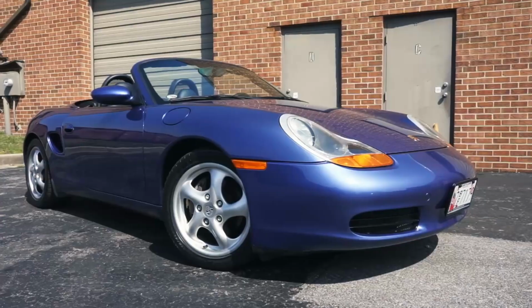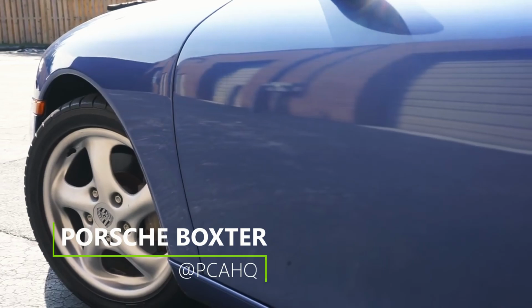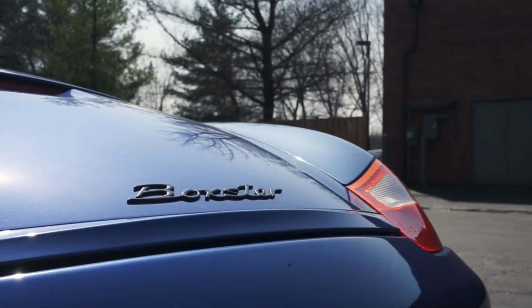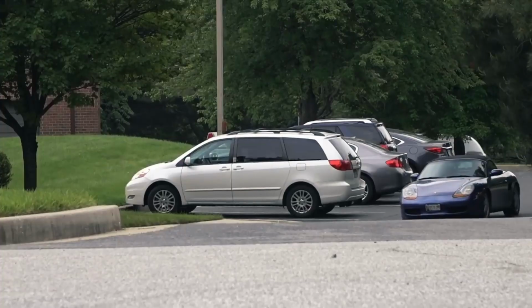Another car that is definitely worth taking a look at is the Porsche Boxster. You can get the 2.7 litre for about £3,500, but I'd recommend spending the extra money to try and get the Boxster S with the 3.2 litre, as it is quite a bit quicker. If you don't mind living with the egg-shaped headlamps, then the first generation is a good choice.